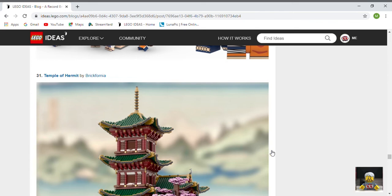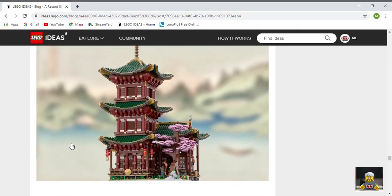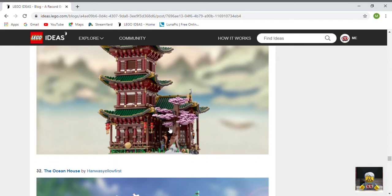Now we've got the Temple of Hermit. Again, this is very oriental as well. It looks really cool. Nice little building. Love how they've done the design of the roof. Absolutely amazing. So, yeah, that's a good one.